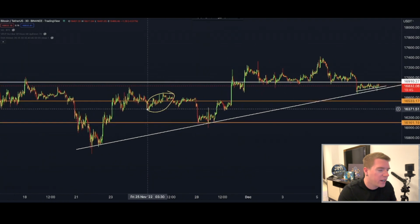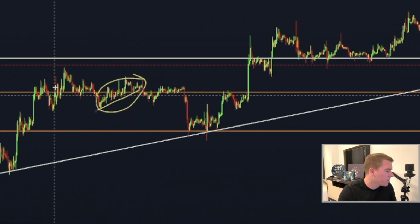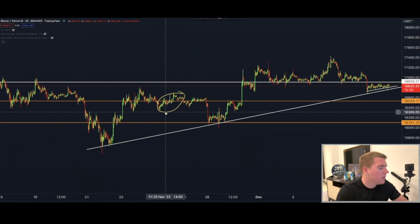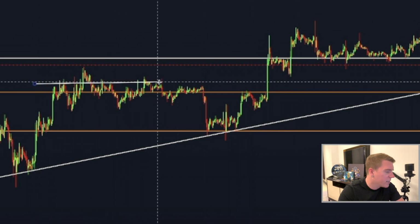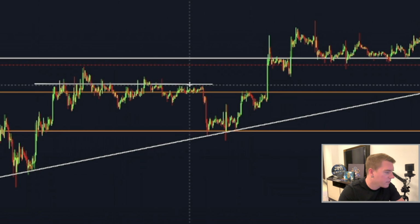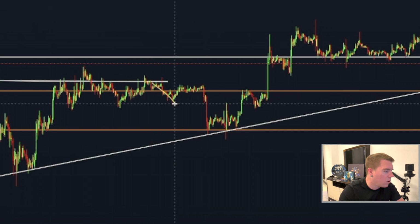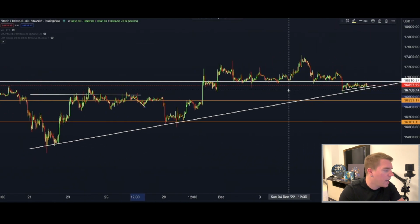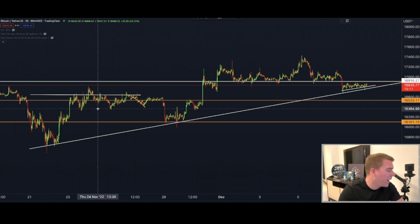We have the price creating higher lows, but then we were running into this resistance zone, and what happened then was that the price got rejected and we went lower. Something similar is happening here right now. We try to get close to 16,900, but we cannot manage to do it, and at some point the support will break to the downside.